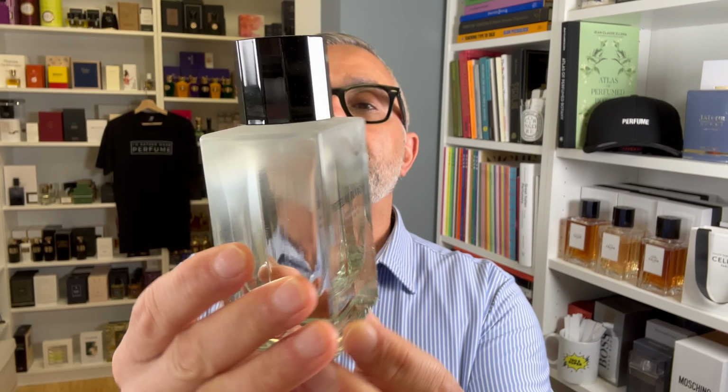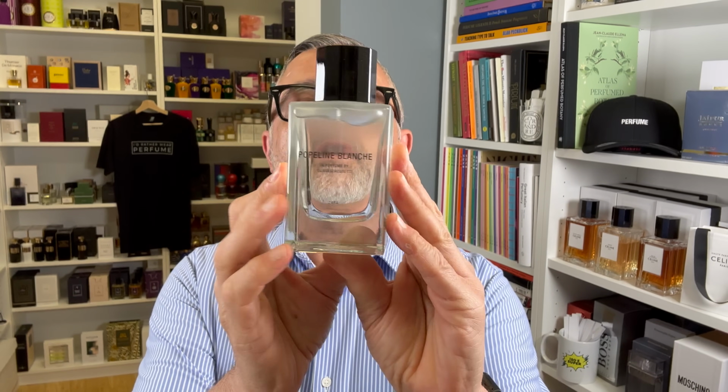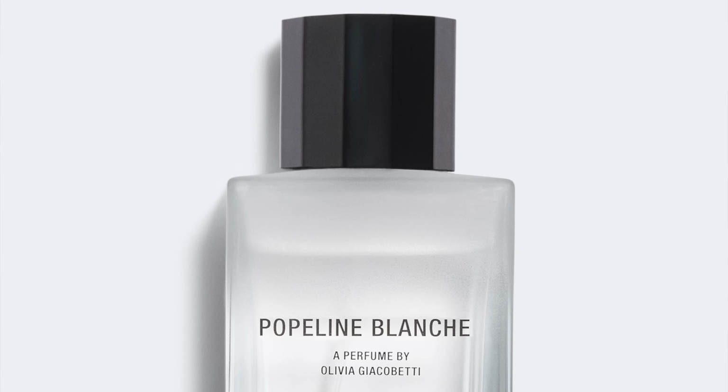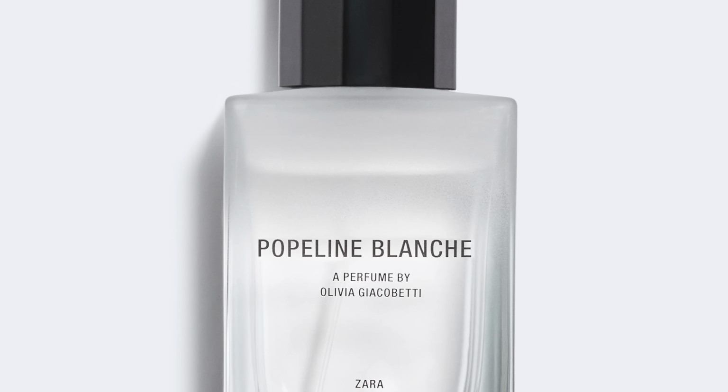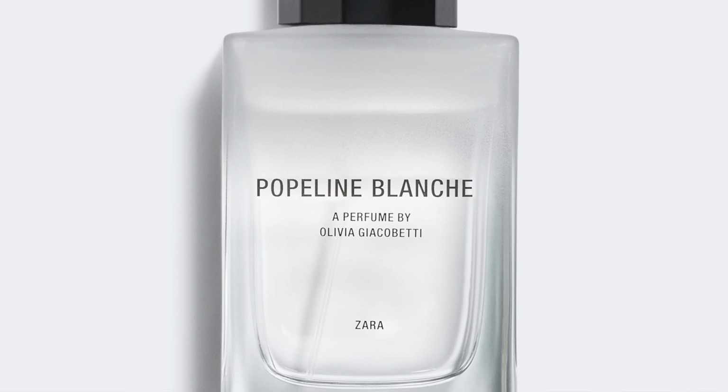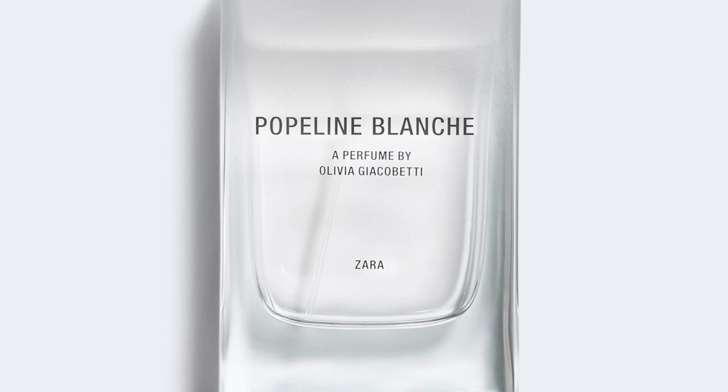This is Popeline Blanche, this one right here. Similar bottle, obviously a bit frosted on top and clear on the bottom. I can see why they've done these bottles like this, because the theme of the fragrances makes sense. Musky, clean, soft, cotton-like. So this has notes of bergamot, washed cotton, neroli, and musk. We shall see how it is.